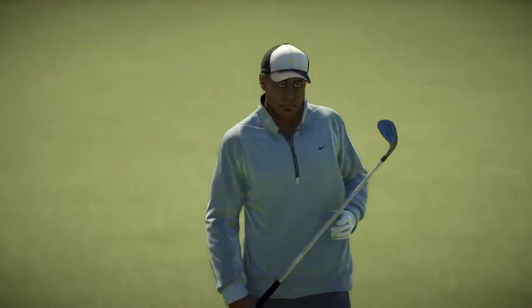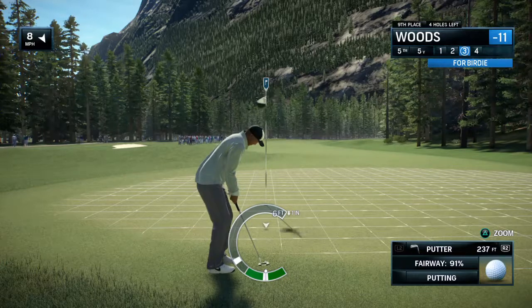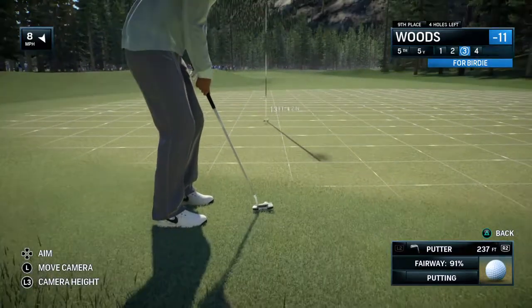gone. Playing this par 4, still not on the green after that second shot. But still not done. A good third shot. Maybe get away here with par.